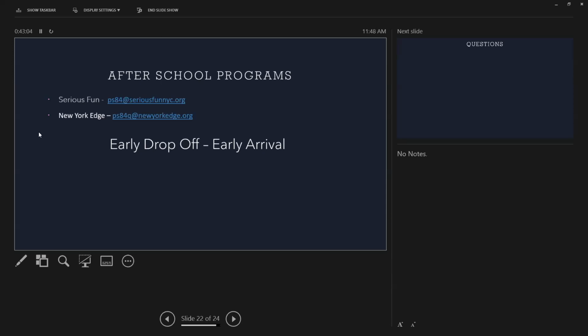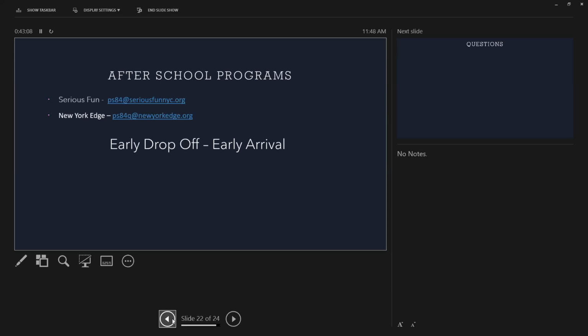So that's the contact information there. Oh, before I jump to the next one, early drop-off. Questions came in about a breakfast program, an early drop-off program, an early arrival program, especially now that school's starting at 8 o'clock. Parents say that they really need to get the kids to school a little bit earlier. We will most likely be opening up our cafeteria for a breakfast program. However, we do not have the specifics on that yet.